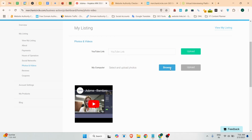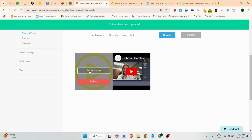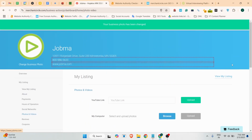And if you want to upload any image and the logo, you can click on the browse button and then click on upload. So this image is uploaded now, and then you can hover over your image, and you can see set as a logo. Click on this. So this image is set as a logo.